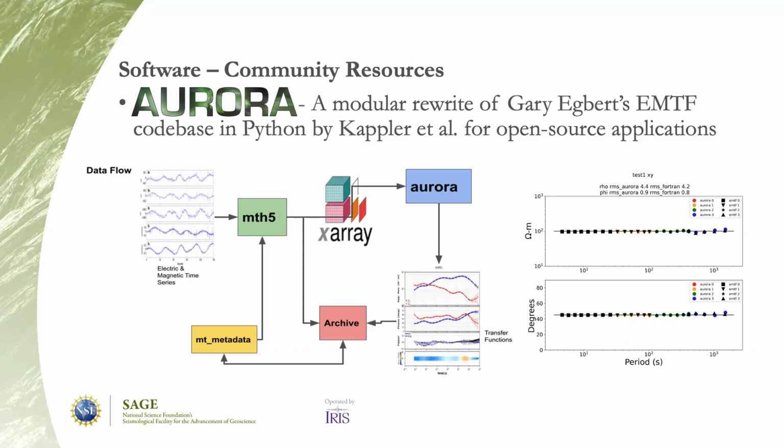Under the new name AURORA, it is intended to serve as a long-term open source resource for MT data processing and is designed to work seamlessly with MTH5 formatted datasets. We are on track to release a full version of MTH5 and a beta version of AURORA in early 2022. I would like to especially thank Karl Kappler and several members of the SIMPEG community who we contracted to develop the new software and models for future community engagement with both AURORA and MTH5.